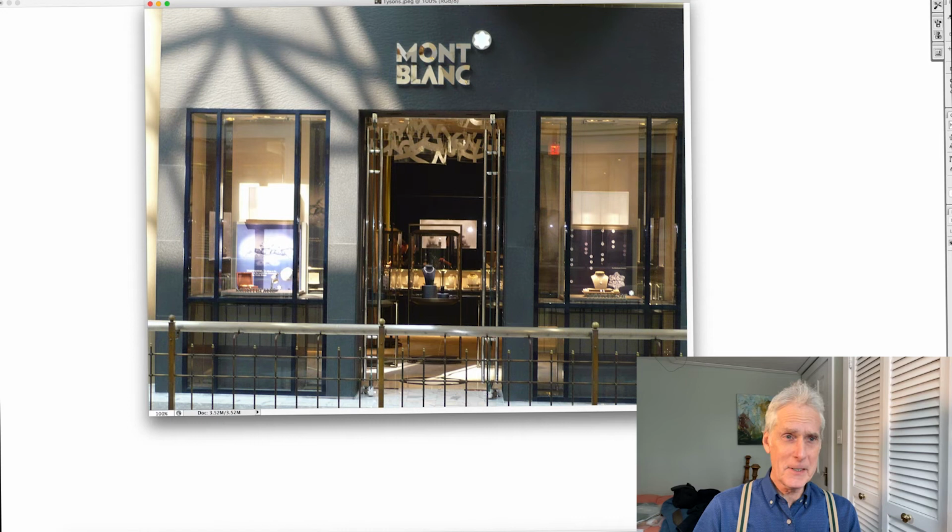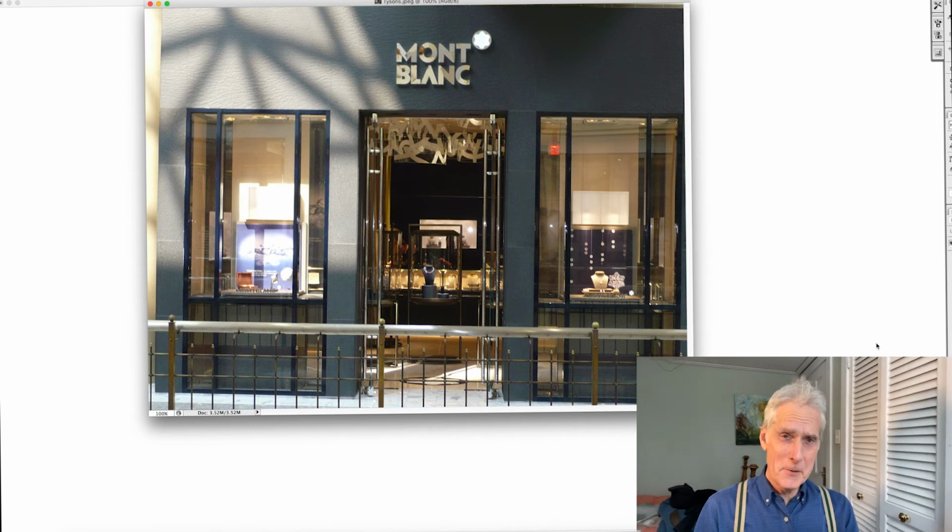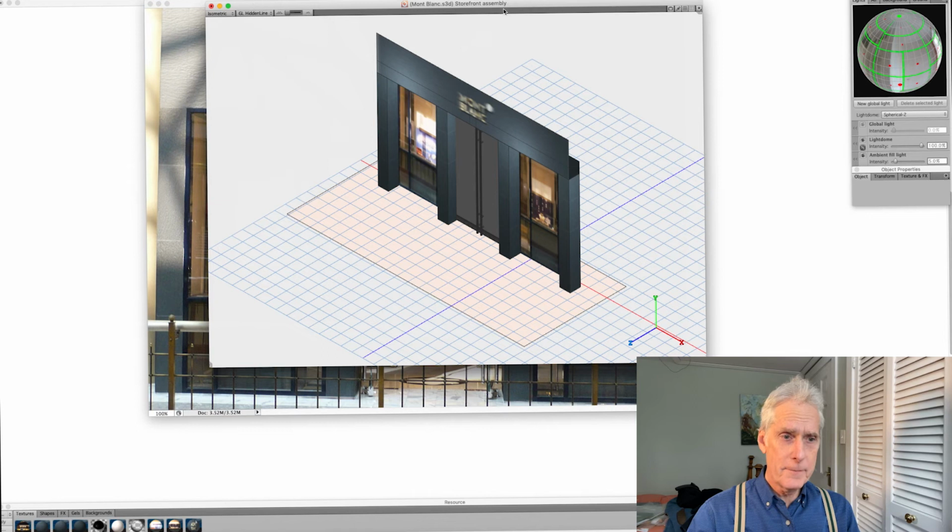Now, if you take a look at this photograph, it's not a great piece. It's crooked, it's got skylight burnout at the top, it's got a mall rail in front that obscures the doors. So the first thing I did was to take it into Photoshop and clean it up. After I did that, I brought it into my CGI program, and let's just go in. I'll give you a little tour of that.